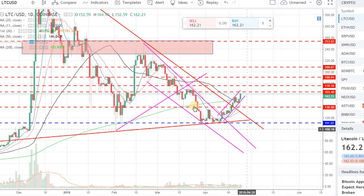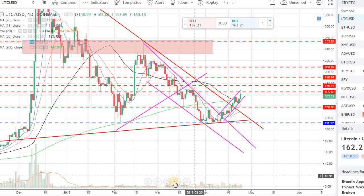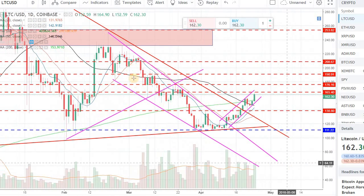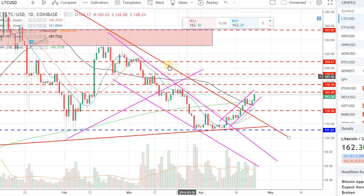But what we previously said is there's this falling channel, or down channel, that was created back in that early April time frame, where we were creating that lower base and we weren't pushing to new lows, and that was a very bullish sign for Litecoin. That's when I was getting into Litecoin to do some trading, and it did pay out quite well.